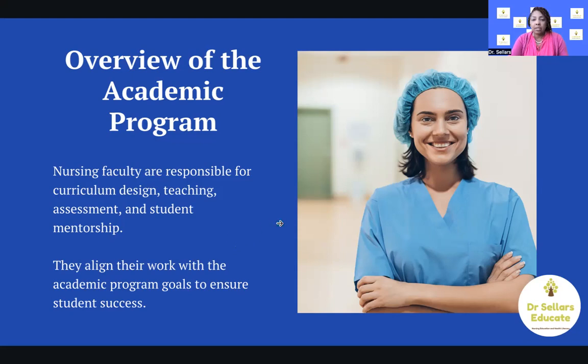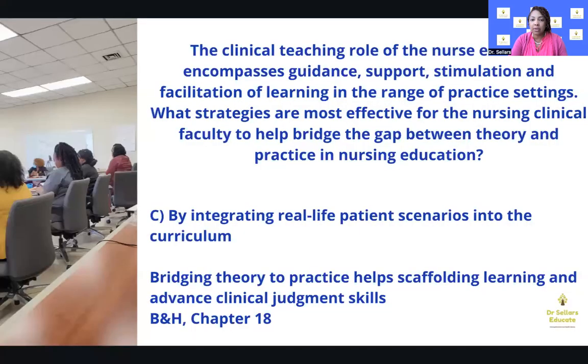As clinical faculty, we want to work with our didactic faculty to ensure there's curriculum alignment. And as much as we can, we know that it can be challenging. We want to ensure that we are aligning the content that we're reviewing in our classroom with the actual clinical experiences. We want to allow students time to reflect on those clinical experiences, perhaps even having discussions in the classroom setting to help students close their knowledge gaps.